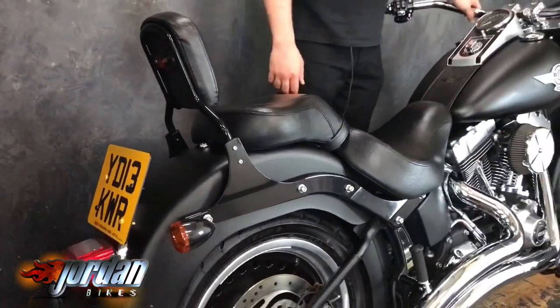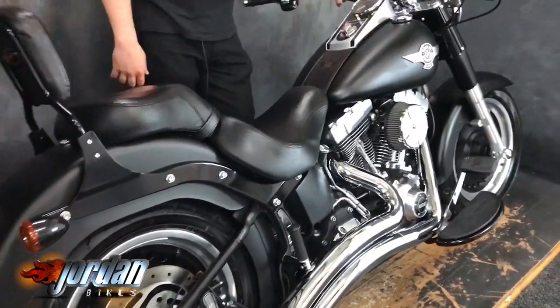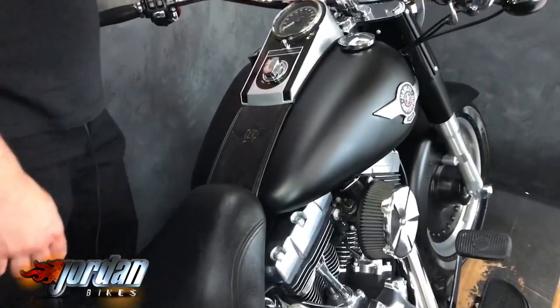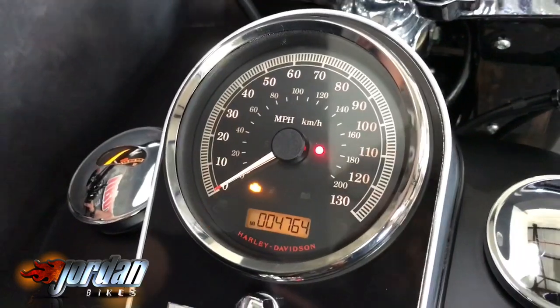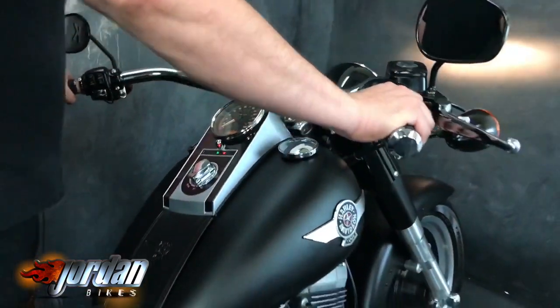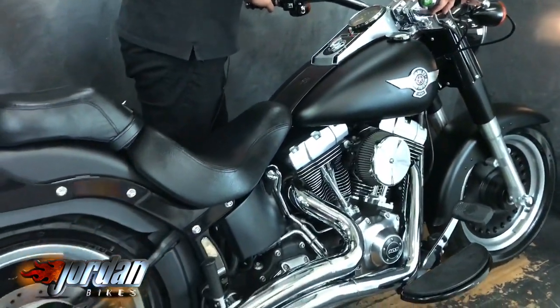Really nice, finished off in the Denim Black, so it's a really nice satin black. It looks mega. Give it a turn on so you can see it. Give it a start up.